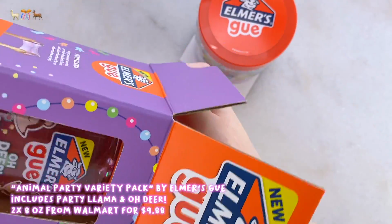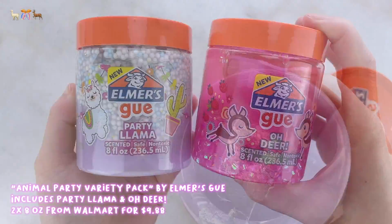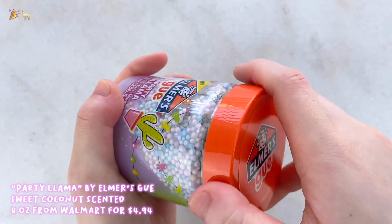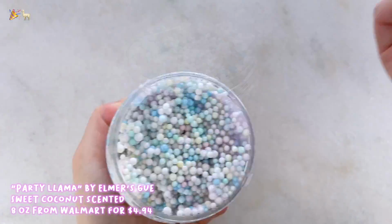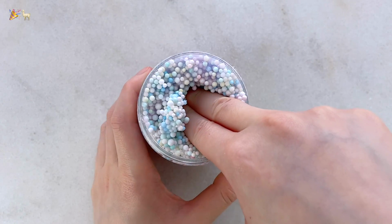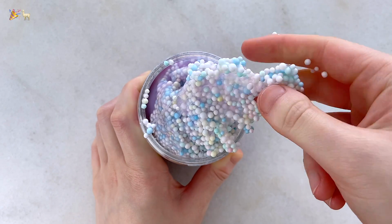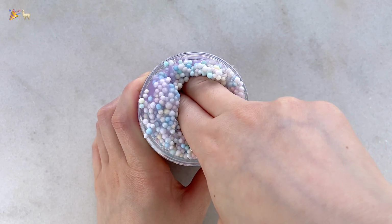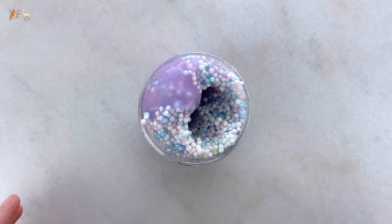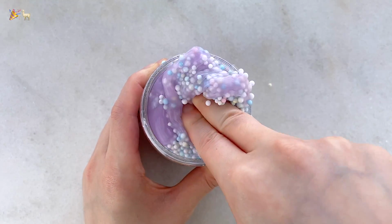I found this pack from Walmart, and we're going to start off with Party Llama, which is a semi-foam slime. On the box, Party Llama is described as a light and sweet scented pre-made slime that includes multicolored foam beads for an added crunch as you play. This slime comes with pastel rainbow foam beads and has a light purple cloudy clear base. This slime does have a sweet scent. It smells kind of like a sweet coconut milk to me, which is a really pleasant one.